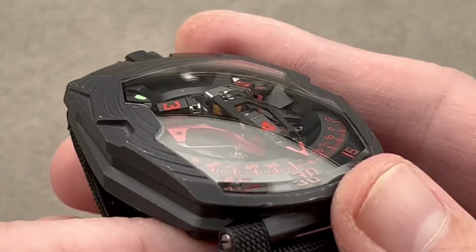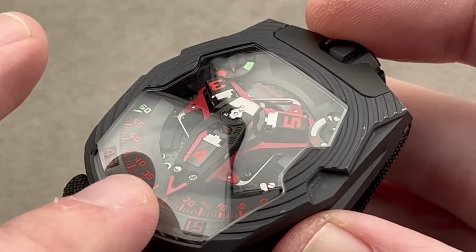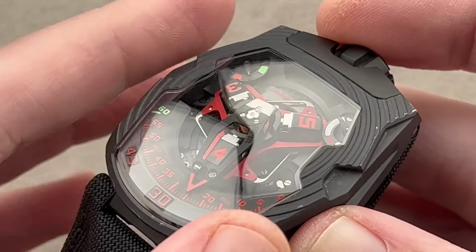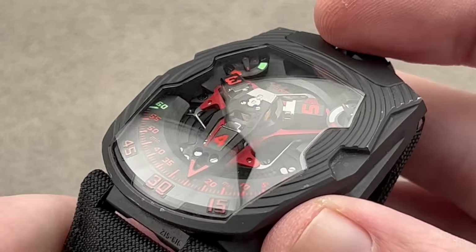In 2007, they created the UR-201, which included a retrograde system along with the satellite hours. The next year, the 202 came out that added automatic winding, and in 2010, they added the UR-210, which is a more advanced version of the 202.